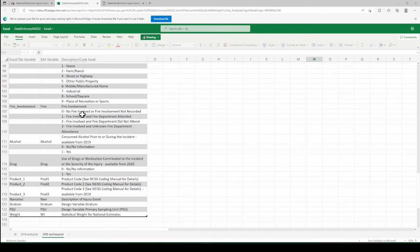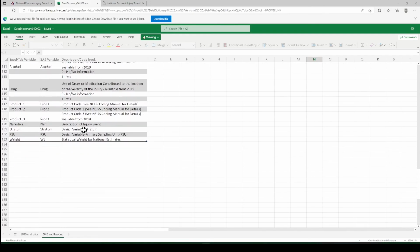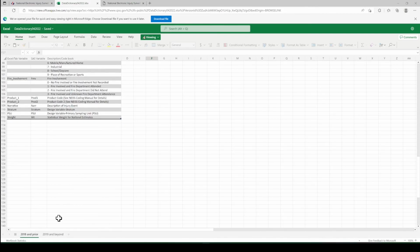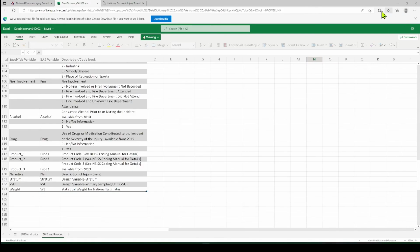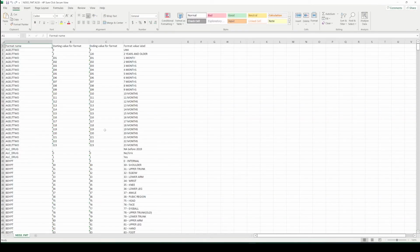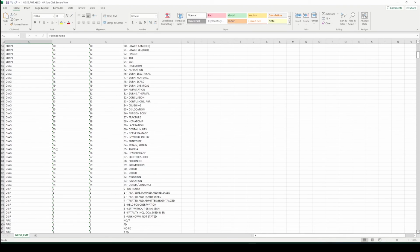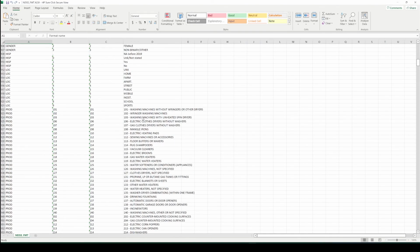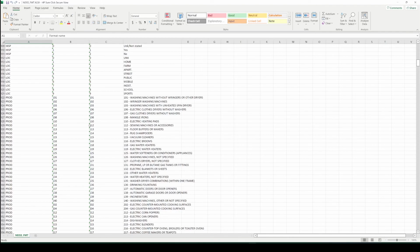I haven't really worked with this fire involvement a lot yet. Or you can go by product. Now there's something else that you can look at as far as product. I don't know if you saw this or not. So if you want to look at product, this is the NEISS FMT. This is what we pulled out before. It showed you the same stuff, but you can pull out what all products are available. They start at 101 and they go forward.